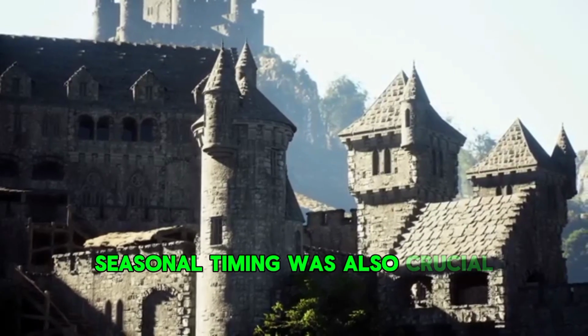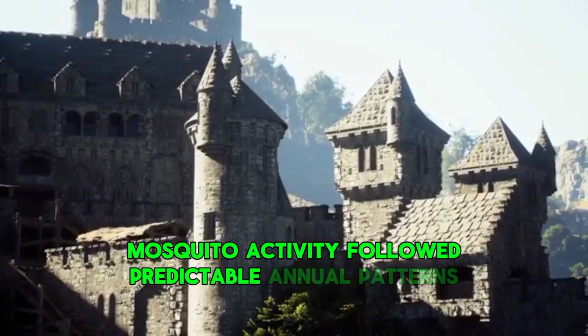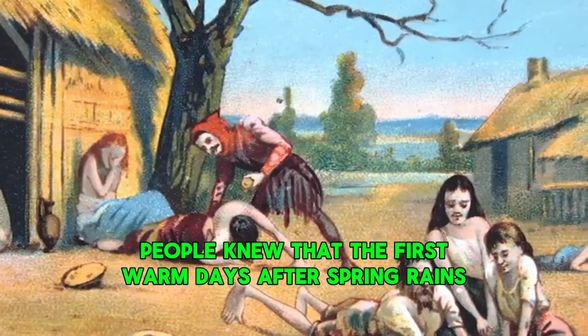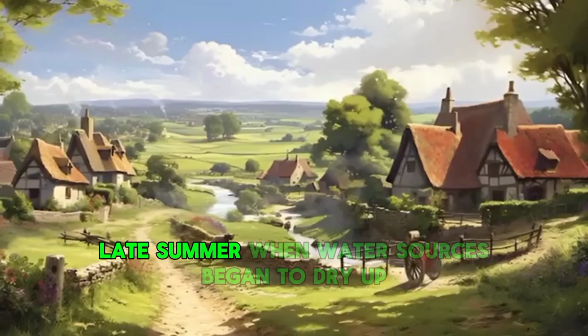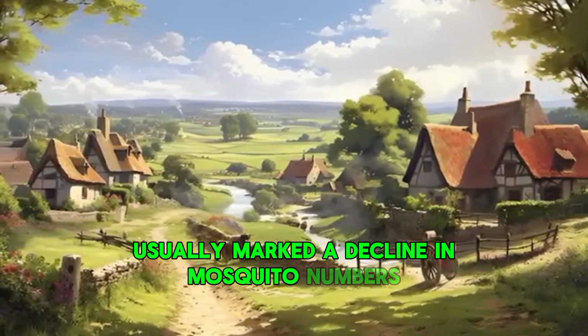Seasonal timing was also crucial. In temperate regions, mosquito activity followed predictable annual patterns. People knew that the first warm days after spring rains would trigger the first mosquito explosion of the year. Late summer, when water sources began to dry up, usually marked a decline in mosquito numbers.